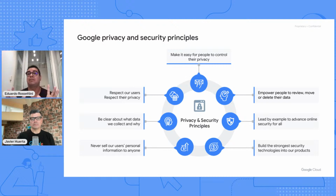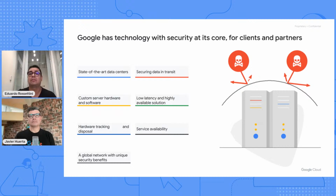So first, making it easy for everyone, respect our users, being clear about what data we collect and why. We never sell our users' personal information to anyone. We empower people to review, to move, or to delete their data. We lead by example to advance online security for all. And last, we build the strongest security technologies into our product.